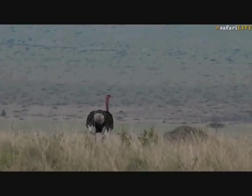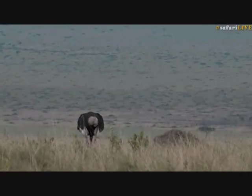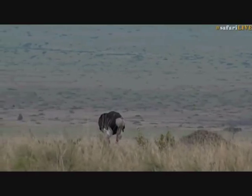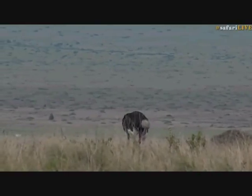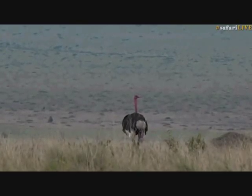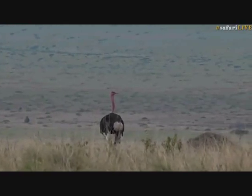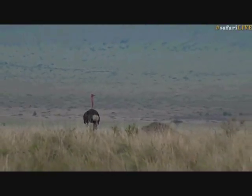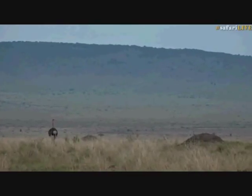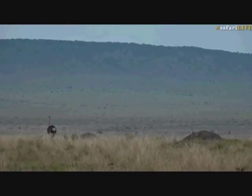With such bizarre birds, I was actually just doing some research, and they interestingly have the largest egg of all birds, but it's the smallest relative to their body size, or one of the smallest relative to their body size. So chickens and most other birds, I guess, will lay larger eggs comparative to their body size than an ostrich, which I found quite interesting. Looks like it may have spotted something there. Let's give it a moment or two. I'm told they have very, very good eyesight.